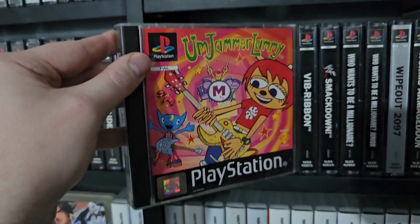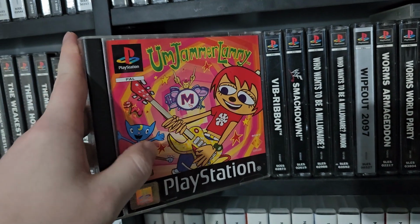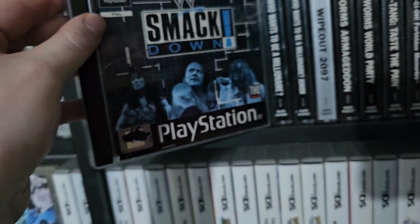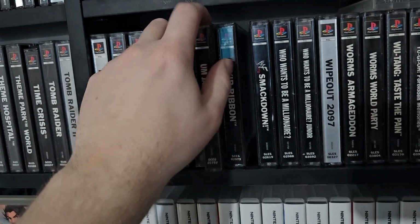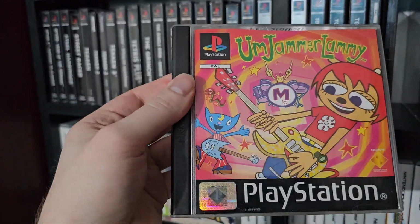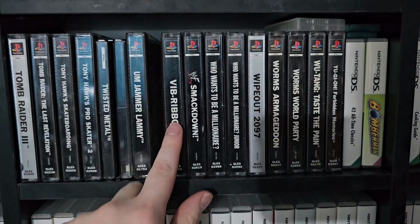Similarly with Jammer Lammy, I got that in a pretty beat up case around 2019 for £40 off eBay. I actually bought this game to replace it with. I sellotaped the case shut. But yeah, bought a game just to replace the case with. Very nice condition now, and this game fetches like £80 as well, complete and in good condition too, so yeah, that was a worthwhile upgrade.